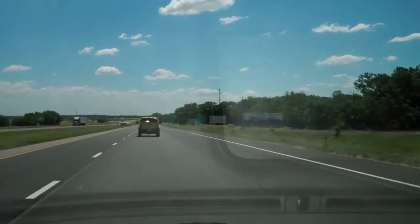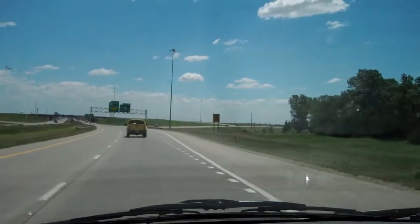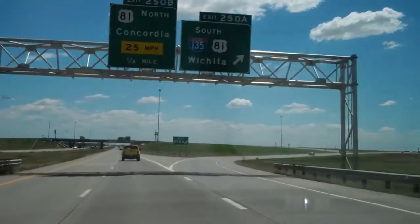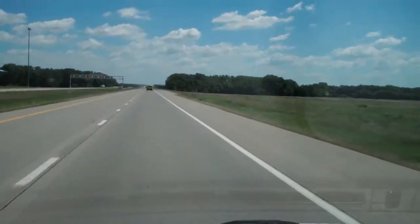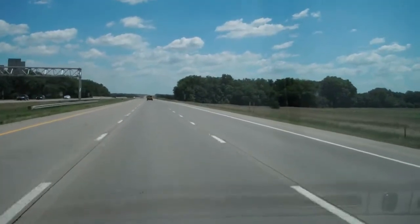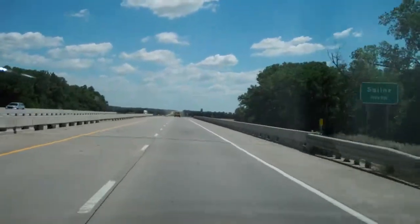All right, here's another milestone. Okay, we'll take two. Here's another milestone. Last time we were through here, we turned right at Wichita to go to Memphis. But we're not doing that today. Okay, now we've just reached our 400 mile mark from our house in Colorado, and we're just outside of Salina, Kansas. As a matter of fact, there's a sign that says Saline River. How about that?